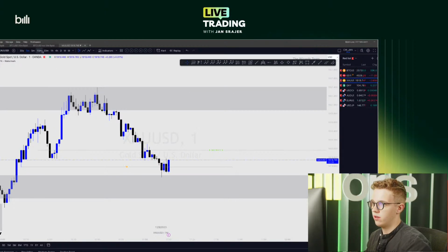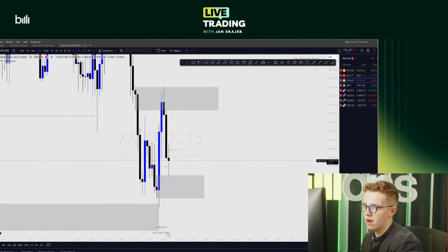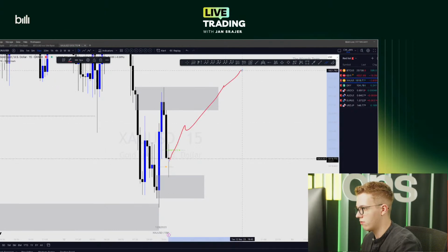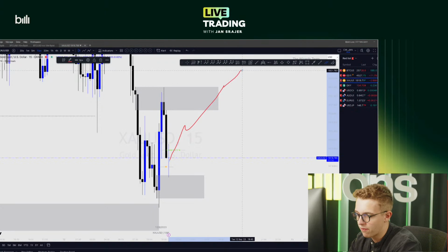What is a hedge? I'm short and I'm long. So I'm expecting the chart now is going to move up to around here. But I'm short on my main account. So now if price moves up, I'm losing the unrealized profit, but I'm going to cover it from the profit I make on the long here.